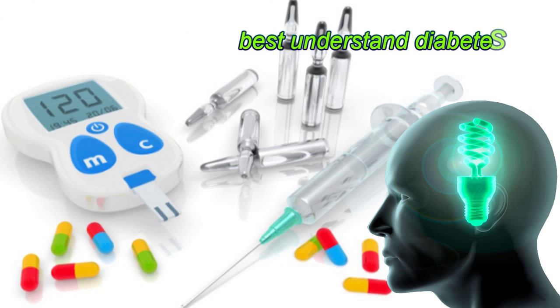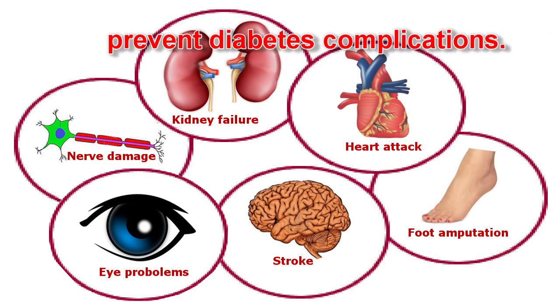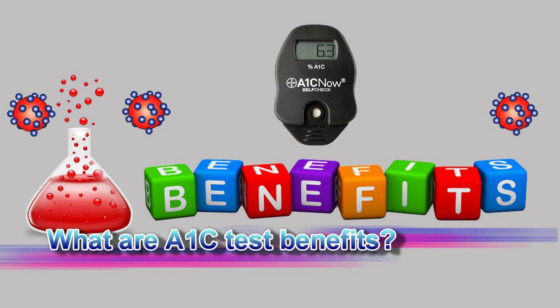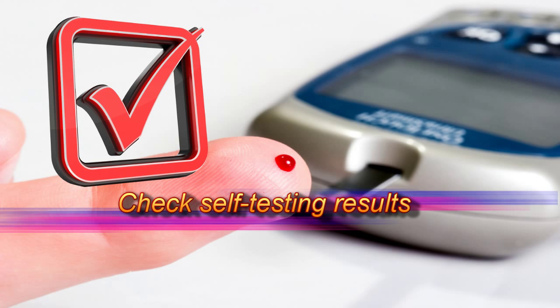A1C test helps you better understand diabetes treatment, manage diabetes better, and prevent diabetes complications. What are the A1C test benefits? The A1C test has numerous benefits. They are: check self-testing results.